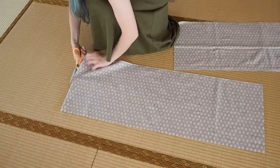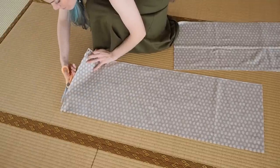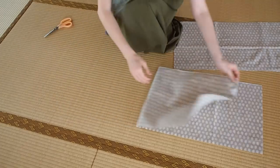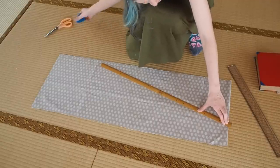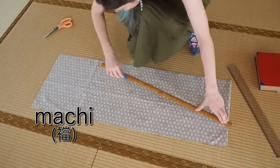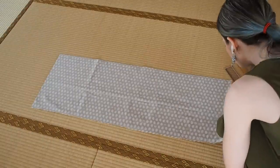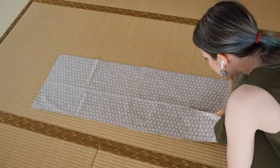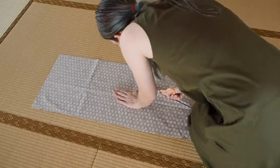I cut one of the strips in half to create two front pieces. I kept the other strip on the fold and marked out the center piece, or machi, that is apparently translated with gusset. And after cutting that out, I had one big triangular shape as a gusset and two back pieces.